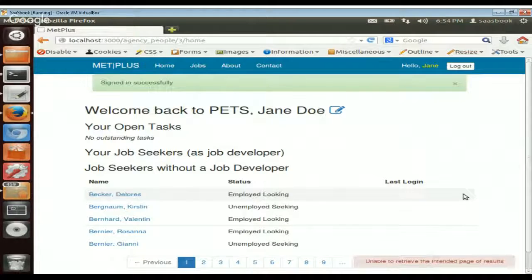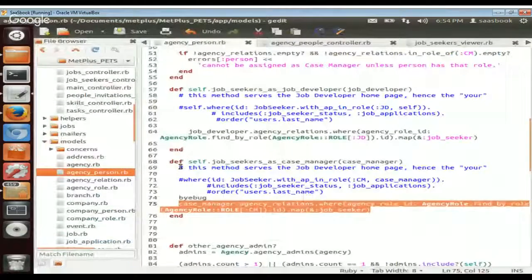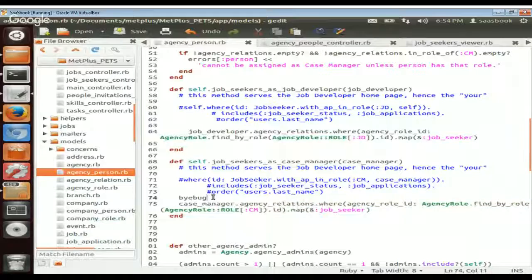We still can't get job seekers as job developer. Okay, go back to your code, remove the debug from the job seeker CM method and put it in the job seekers as job developer method. I think we just had a problem where we didn't maybe update, save the code or something on one of these things. But the job seekers as case manager seems to be working fine.